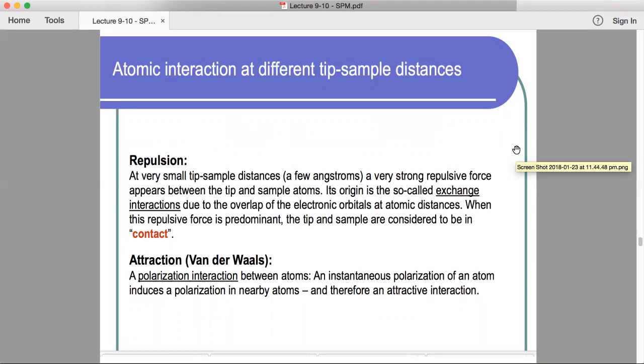Because we don't bias them, there's no tunneling current here, they just try to repel each other. So when this repulsive force is predominant, the tip and sample, we consider them to be in contact, because the electron orbitals are now overlapping. Basically it is like touching, not physically. Because the electron orbitals are overlapping, we call it contact mode.